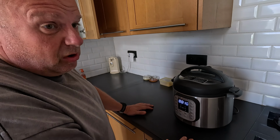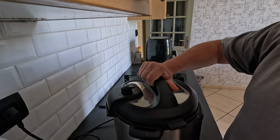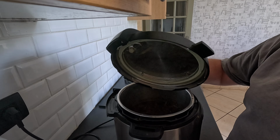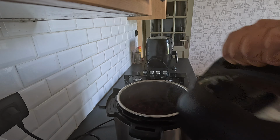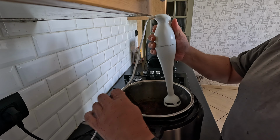We'll come back in, I don't know, half an hour or so because I have to let it vent. Well, it smells good. Next step. Oh my goodness, that smells fantastic.